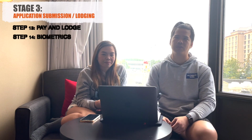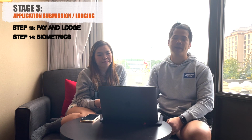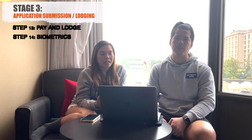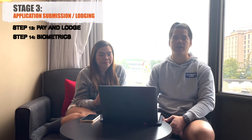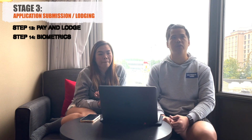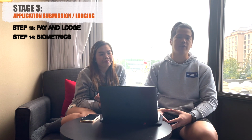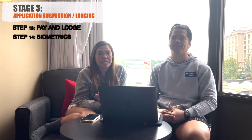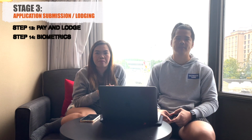So, the next step is step number 14. Usually within 24 hours or sometimes 72 hours, makaka-receive ka na kaagad nun automatically ng biometrics request. So, in our case, we received it same day, I think, di ba? Yes. After 12 hours ng submission namin, naka-receive na kaagad kami ng request, and then after a while, tsaka ako naman na-receive yung biometrics request. So after mo ma-receive yung request from IRCC, mag-book ka na kaagad ng appointment or schedule sa VFS to have your biometrics, fingerprints, pictures, etc. Very quick lang naman yun. Kapag dating nyo sa VFS, it will only take siguro mga 15 to 20 minutes for your biometrics.